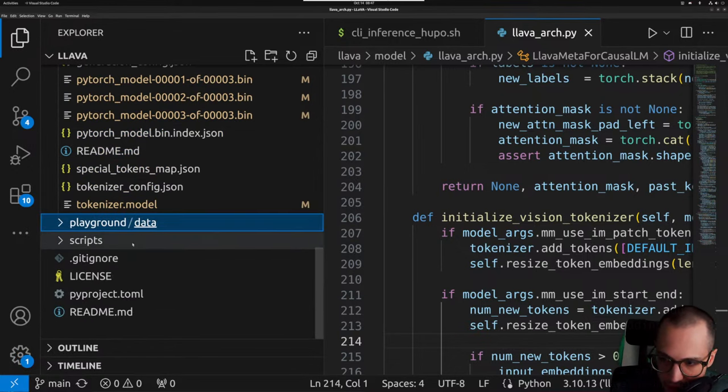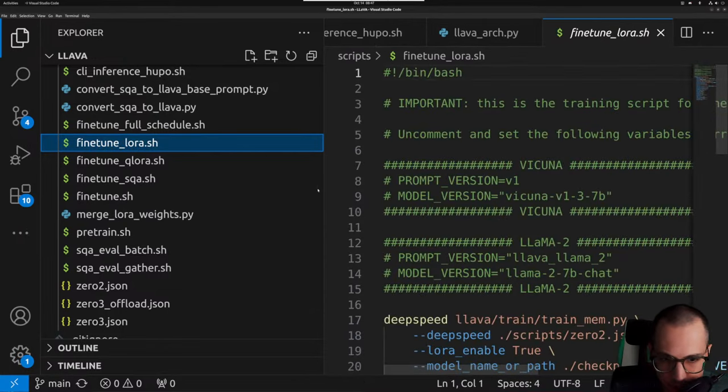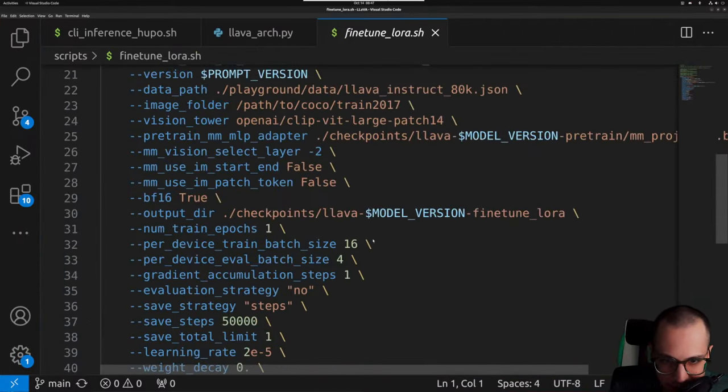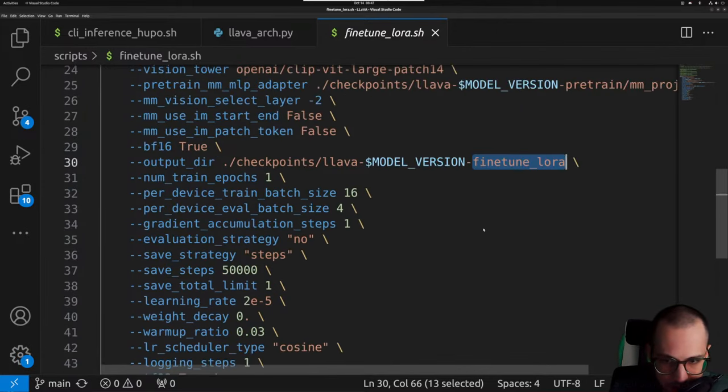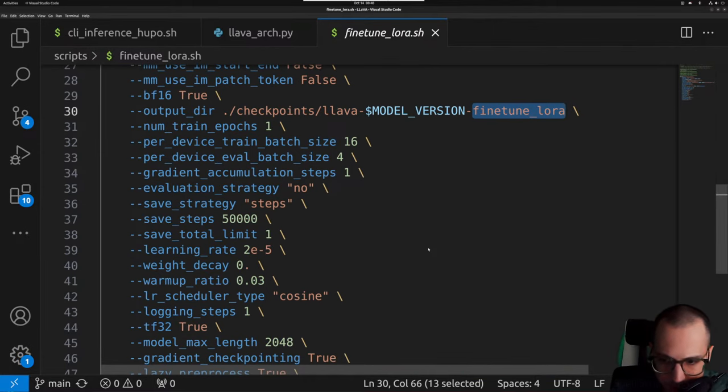So I think if you actually go here to scripts, yeah. So what they're really doing is they're basically fine-tuning a LoRA, a Vicuna LoRA, and then merging that Vicuna LoRA with the final Vicuna model, which is just another kind of trick you can basically do to fine-tune a model without having to push gradients into the full precision version of that model.